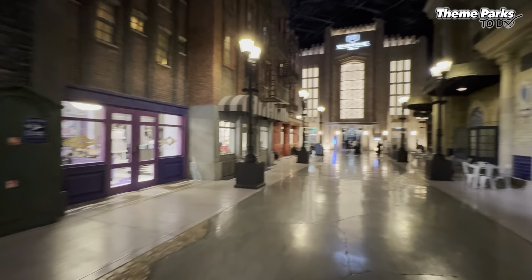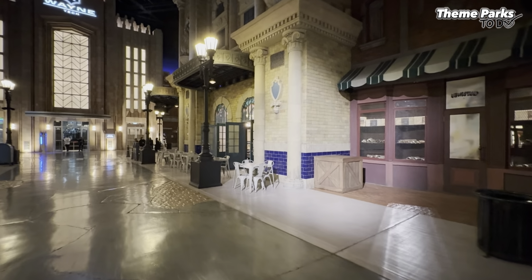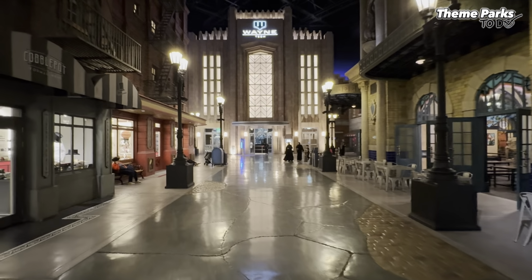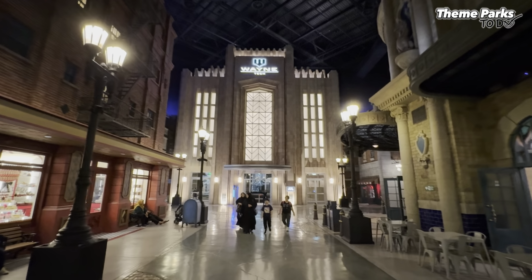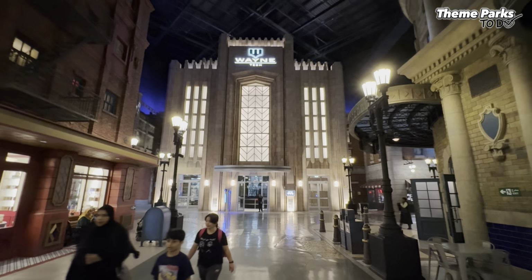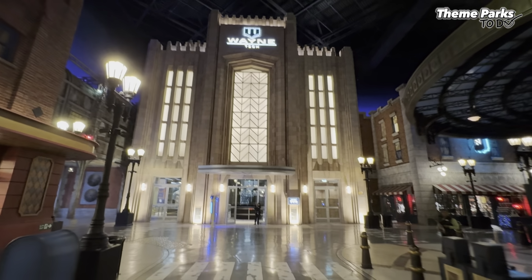Now, what is this ride actually? Well, it's basically a dark ride with a KUKA arm system, which is similar to Harry Potter and the Forbidden Journey at Universal Parks. I've done that ride in Universal Orlando already, and that one is really just brilliant. So I'm extremely hyped for this one. I hope it lives up to the expectations, but that will be kind of difficult because Forbidden Journey is really good. But let's see.